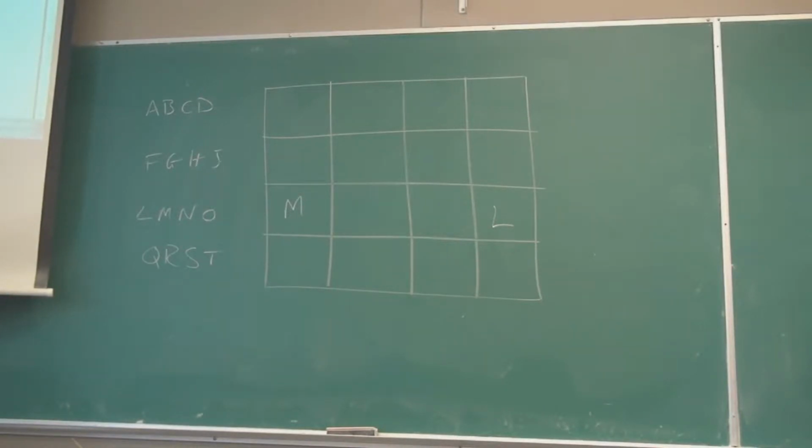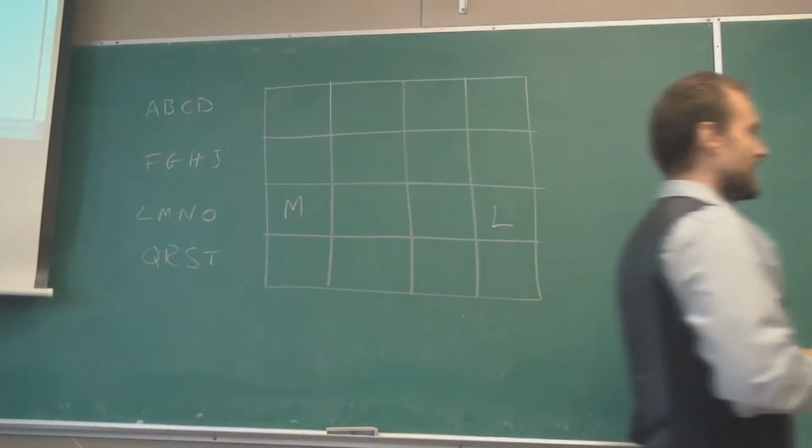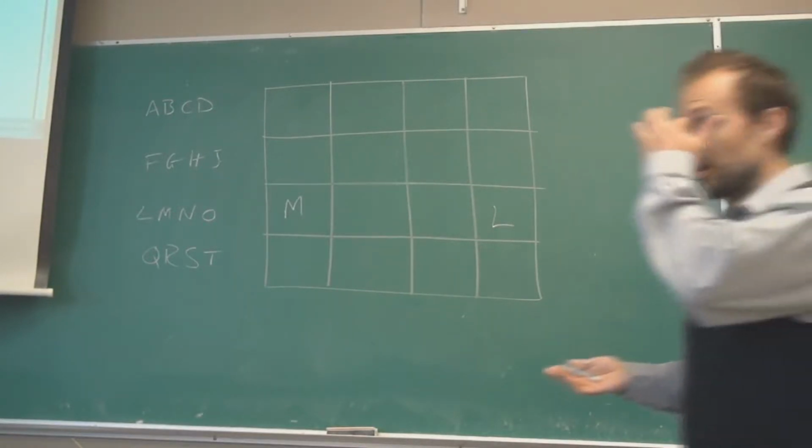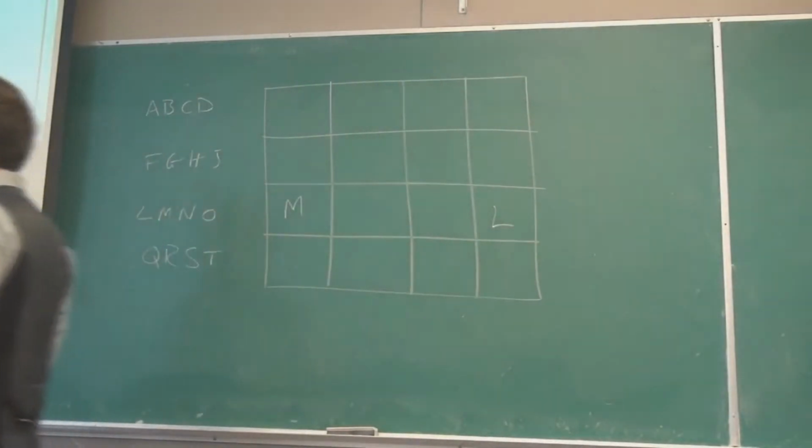First clue, C is one column to the left of G. Does that allow me to put in any letter with absolute certainty? No. And there's no shame to say no. No, I just don't know yet. You have to know when you don't know.